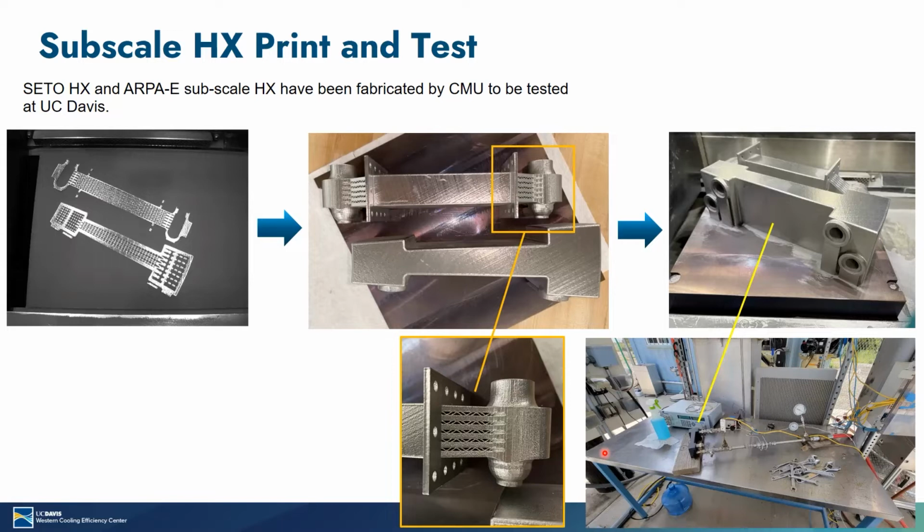So these two, and this picture at the very left shows the design while it's 3D printed in the chamber. The middle picture shows the print when it's complete, and the right picture shows the other view of these heat exchanger units. We received one of these units at UC Davis and are trying to weld the fittings at the ports and then start our testing.